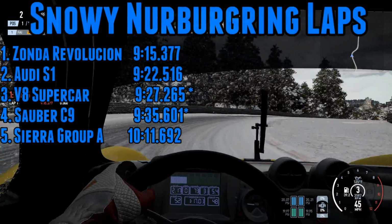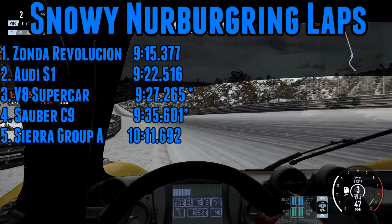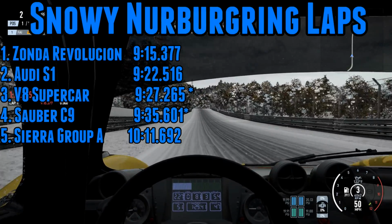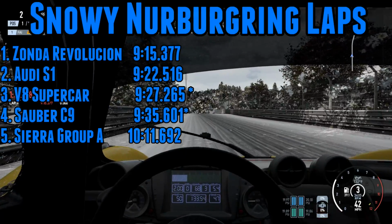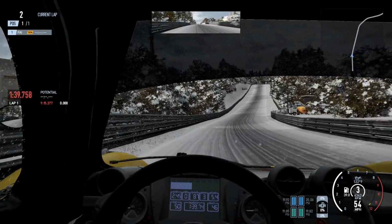And it will become our fastest car. The Zonda will go to the top of the table. It does beat that Audi hatchback. Okay, it's 7 seconds faster, but perhaps I should say only 7 seconds faster, considering the gap between the Audi and the Sauber was considerably more. I mean, sure, the all-wheel drive hatchback is always going to be fast around here. That's the whole premise of the series.